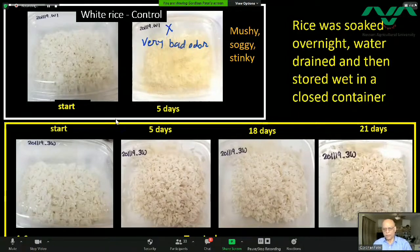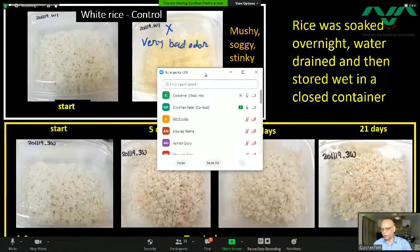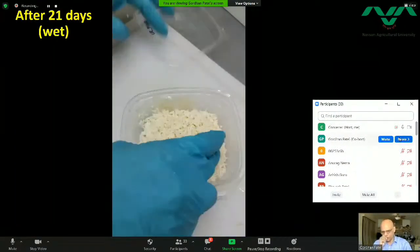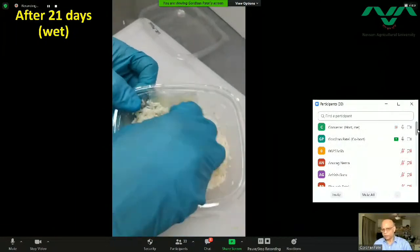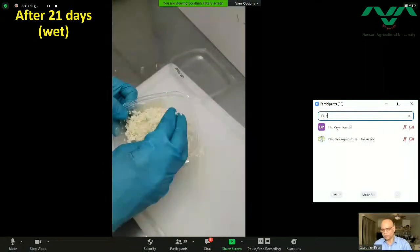Very bad odor. While you can see the one where we had added that food additive by sachet method, even after 21 days there is no bad odor or anything. And watch the video: even after 21 days, it is literally as good as day one. It's wet, because that's where we started. Wet, no smell.